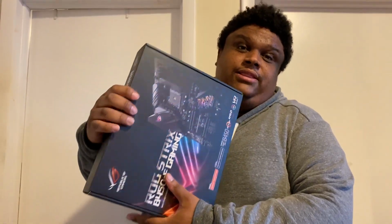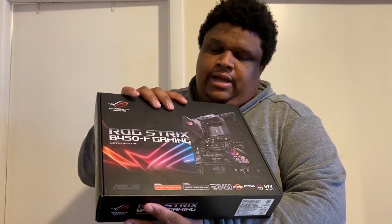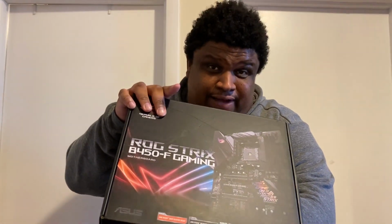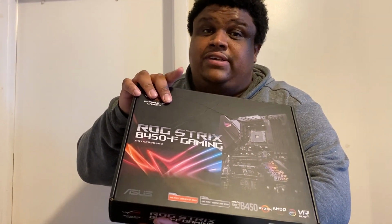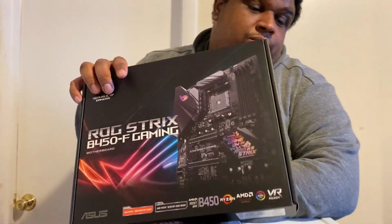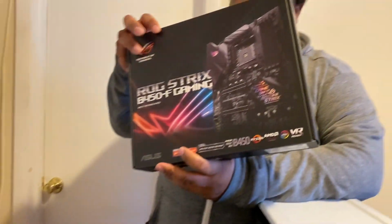I had a problem getting the board. I had an X570 before, and the problem with that board is that it will catch on fire. So be careful, don't get the X570 Pro 4, because that board will literally catch on fire. Your whole system will burn, your Ryzen 7 will burn, everything.